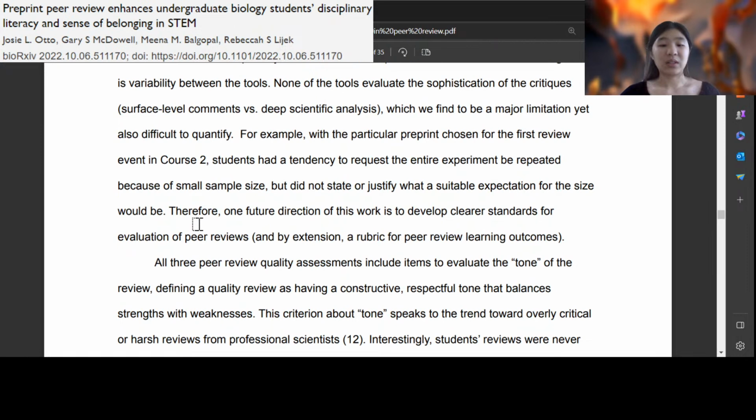Therefore, one future direction of this work is to develop clearer standards for evaluation of peer review, and by extension, a rubric for peer review learning outcomes. So basically, they need a better rubric for how to judge if the quality of their review is actually improved by taking the course. So a better rubric.